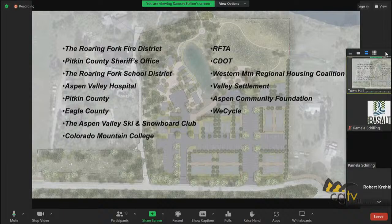The partnerships with these local entities have enabled our project to get to 50% deed-restricted housing, as council urged us to consider in October. We have secured 2 letters of intent to date with the Roaring Fork Fire Department, who's here tonight, Aspen Valley Ski Club, who's here tonight, and we are working to secure many more. We're in discussions with Pickens County, who has written a letter of support that's in council's packet today, and we are exploring buy-down programs with Eagle County and the Housing Coalition.